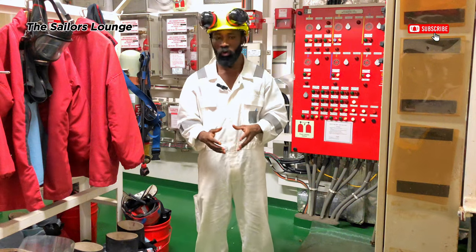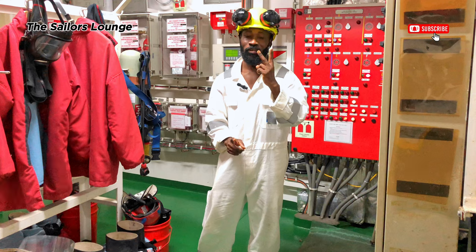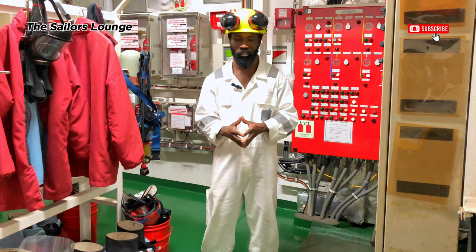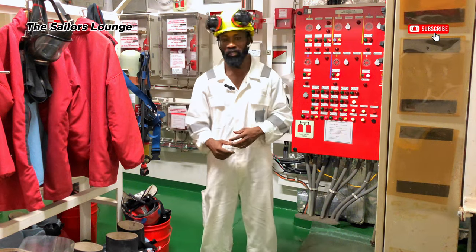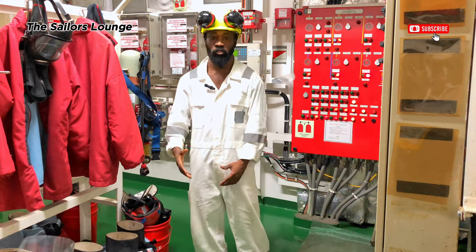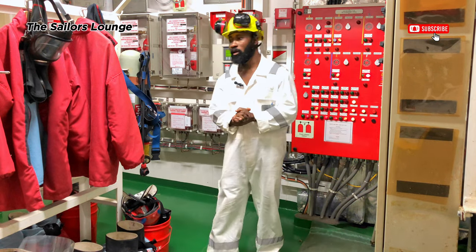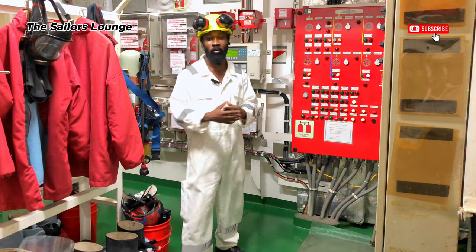First, we pick up our life jacket and immersion suit, the two essential things that we must pick before we go to our fire station, just in case the fire escalates and we need to abandon the ship. So you pick those two items, you go to your primary muster station, and the attack party attacks the fire. If it is on deck, it's the deck guys. If it is in the engine room, then the engine room guys attack the fire. So that is that for the fire control station, fire equipment, and fighting fire on board the ship.